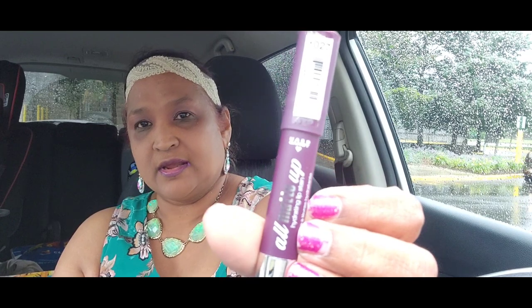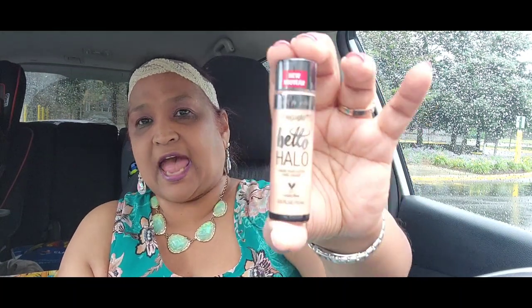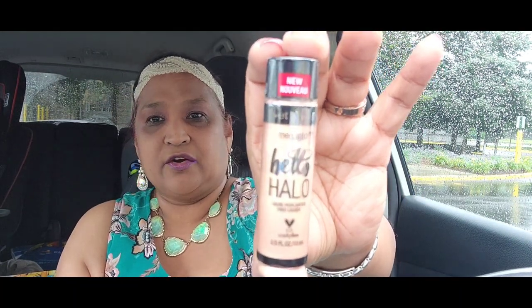It's absolutely beautiful. Then the other thing I picked up, I'm not going to open it because I opened one before and showed you guys, and I'm going to gift this one. Mega Glow Halo Liquid Highlighter, and this one is Goddess Glow 309B. I'm looking for the rosy one. I can't find that one yet, but this is absolutely stunning. That highlighter is gorgeous.